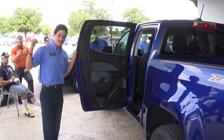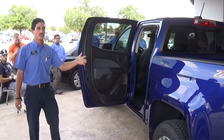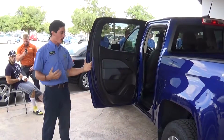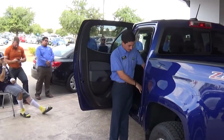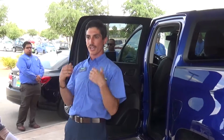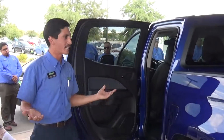Now on the inside, it's a tremendous step for the mid-size trucks. If you look at a couple of our competitors, the Tacoma's coming out with their new 16 model, but they still can't even compete with the back seat and the front seats of the Chevy Colorado. The comfort inside of the seats, the seat is actually sunken into the back seat, and the back plate is at an angle. It doesn't sit straight up like most vehicles. So you're sitting at an incline, nice and relaxed, and you're not sitting back there all stiffened like you normally do in the mid-size class trucks.